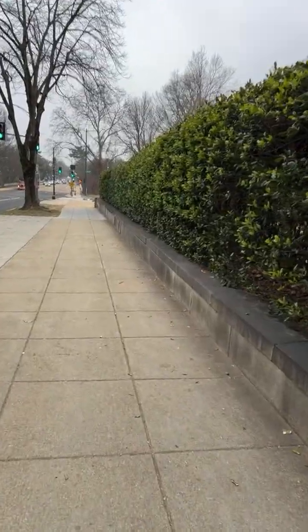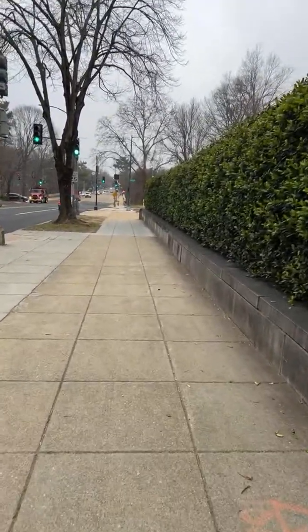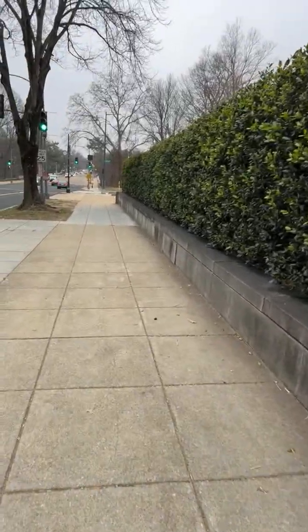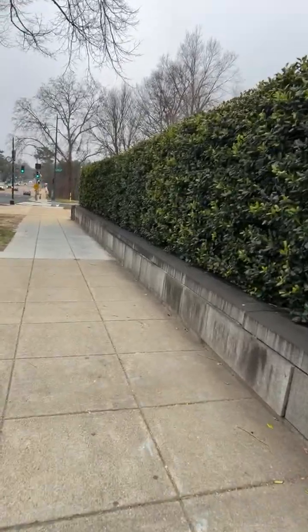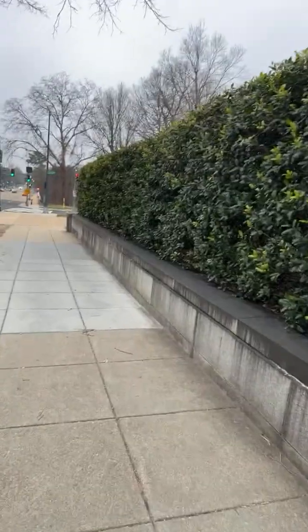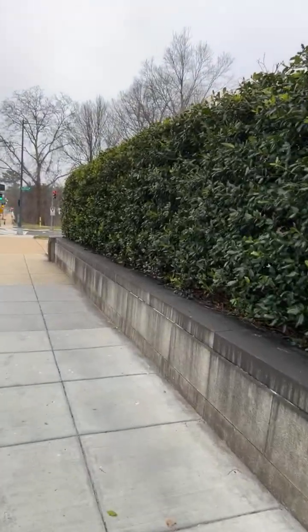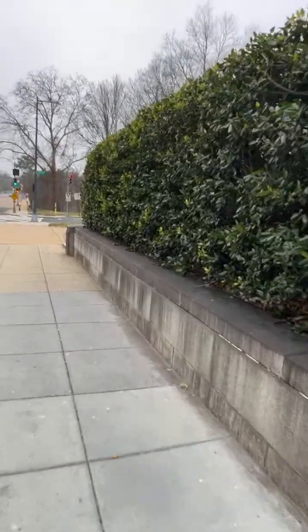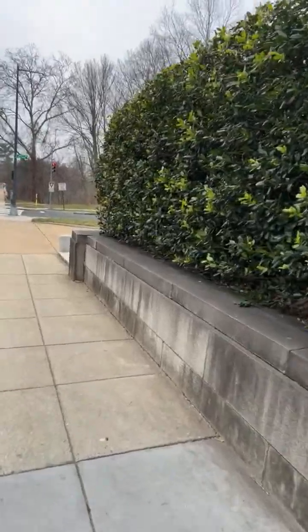So I'm really kind of on the edge of northwest Washington, D.C. Quite a ways from the center and the monuments and the memorials. You really can't walk from the monuments and memorials here to this part of the city. I think for me, getting from the center of the Mall to Georgetown is about as far as I can go in a walk.